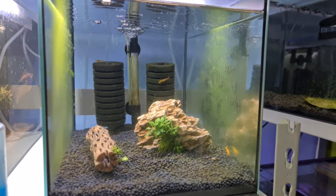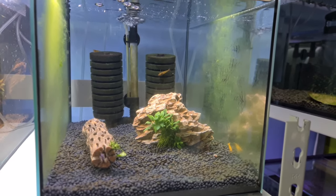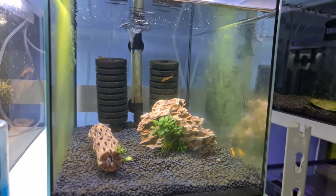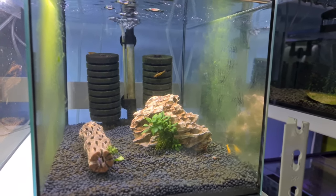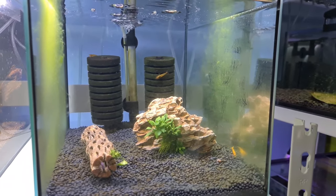Short update. So the tangerine tigers have moved these in quite quickly. There is no ammonia, no nitrite, and we've done water changes. There is a bit of green wall, but I'd have preferred this to go on a little bit longer.